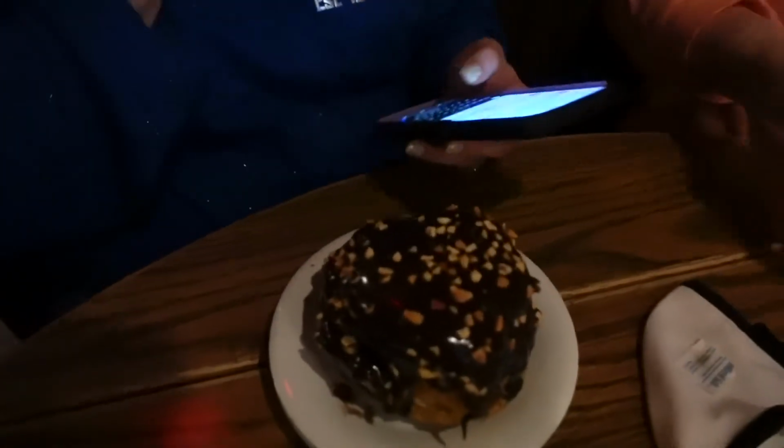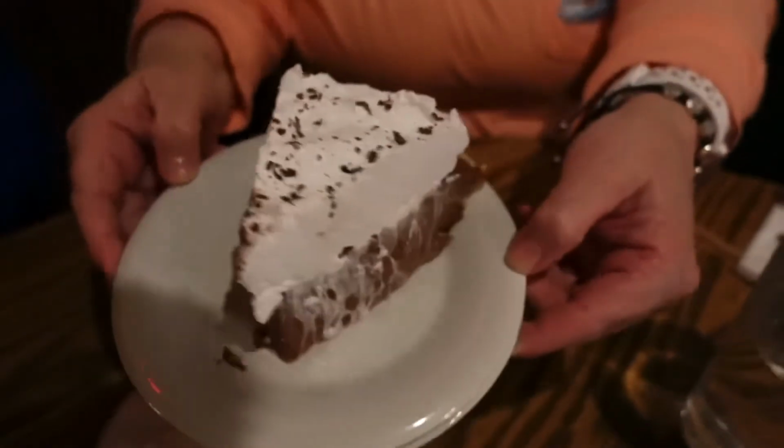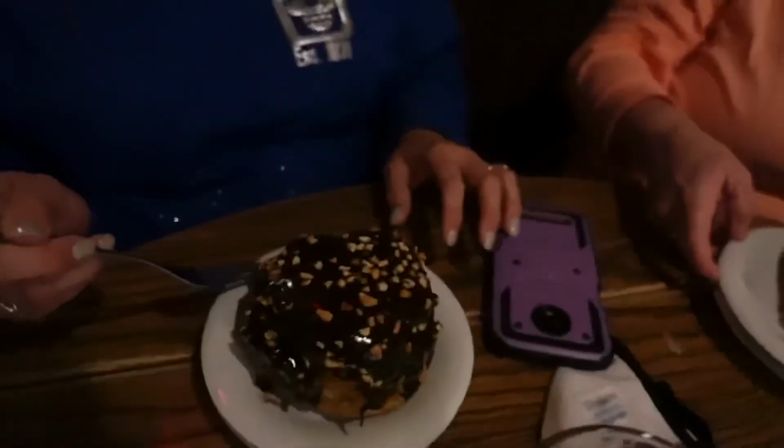Here's a look at the peanut butter cream puff. And there is the chocolate cream pie. Care to dig in and try? Alright, you want to try it, Buggy Boo? It's very good. They're cold. So yeah, it's different.